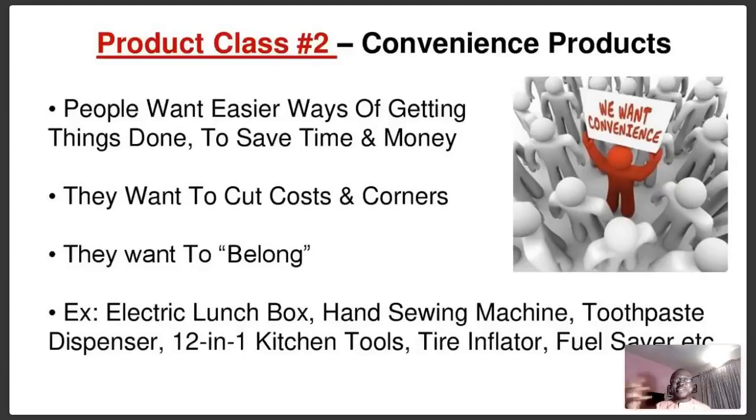Remember in the days of the selfie stick, almost everybody was going for a selfie stick. Even those who didn't know how to use it, like myself, wanted to hold a selfie stick. So these are convenience products. People can do anything to get them, right? Examples of some of these products are electric lunchboxes, hand sewing machines, toothpaste dispensers. Sometimes I ask myself, what the hell? What is the job in getting toothpaste to your brush? Why would somebody want to buy a toothpaste dispenser that can dispense toothpaste onto their brush? I mean, it's crazy. Then we have the 12-in-1 kitchen tools, most kitchen tools, tire inflators.